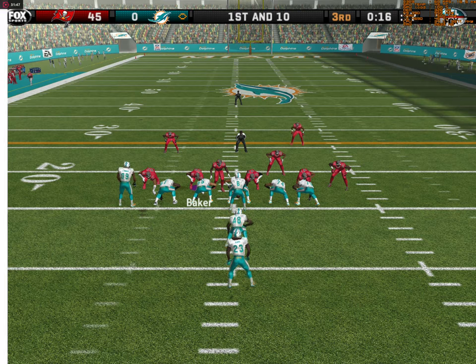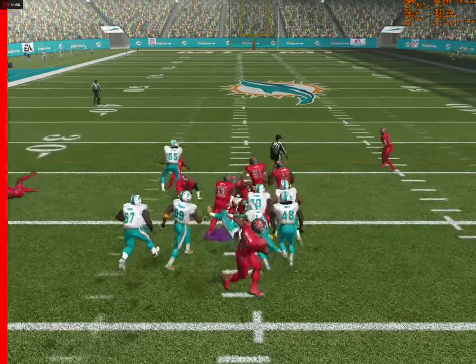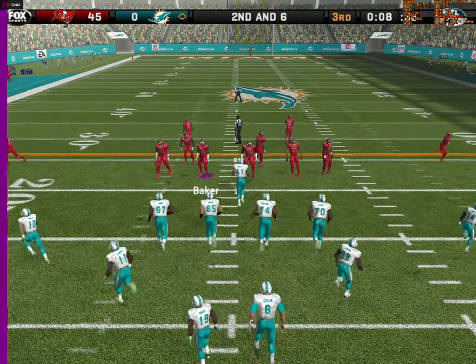The Bucs line up in a 4-3. Number 14 goes in motion. A little misdirection. Ward is there on the stop at the 20. Number 23 rumbles forward for a gain of four. Ball on their own 20.